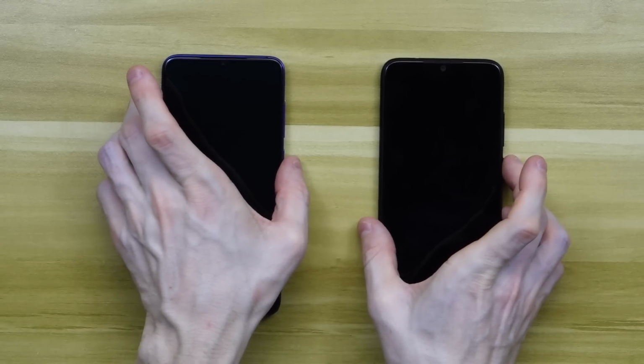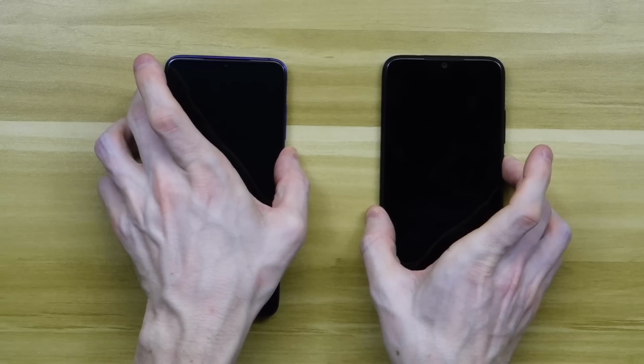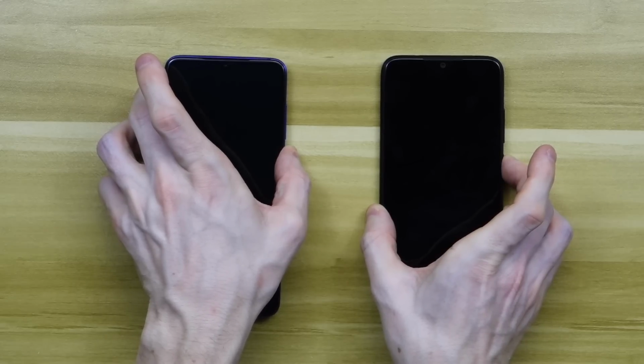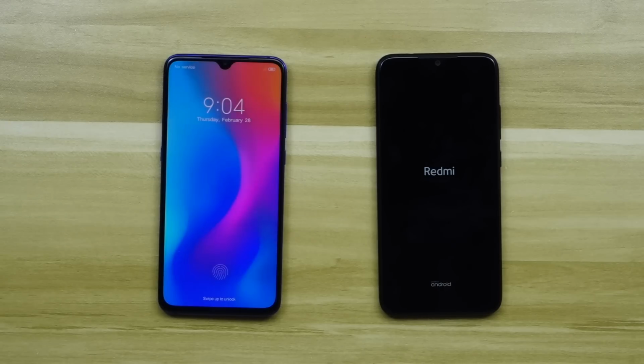Let's just do a boot up test. 3, 2, 1, go. Now, which one is going to boot up faster? Not really a test that means anything. You're not going to keep turning your phone on and off. You're just going to have it on. It won't take up too much time anyway. Let's just see which one comes out on top here. It doesn't really affect the way you use the phone. I would expect them both to turn on.